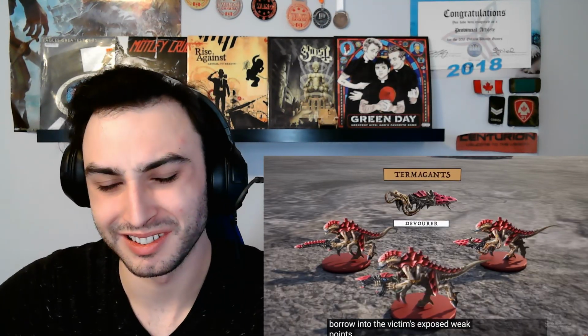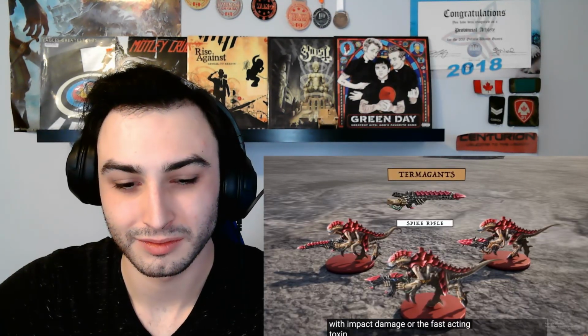Want to get eaten alive? Like, bruh. The Devourer is also a mid-range weapon with a living payload, but one which unleashes salvos of fleshworms at a time. These will either shatter in an acid splash upon impact or survive to burrow into the victim's exposed weak points. And finally, spike rifles are longer-range, precision weapons which fire razor-sharp, barbed spikes that kill with impact damage, or the fast-acting toxin which infects open wounds.